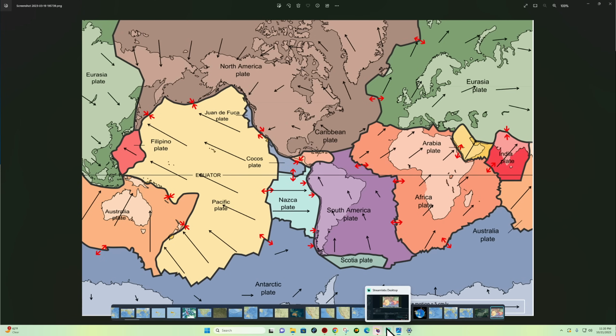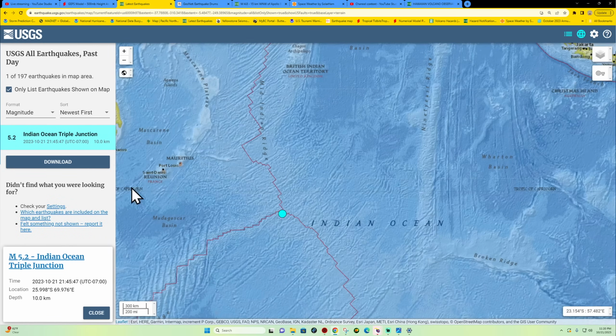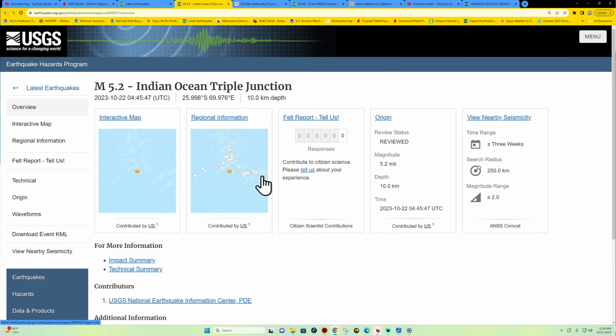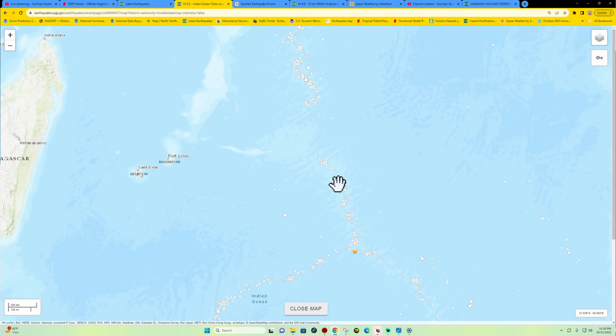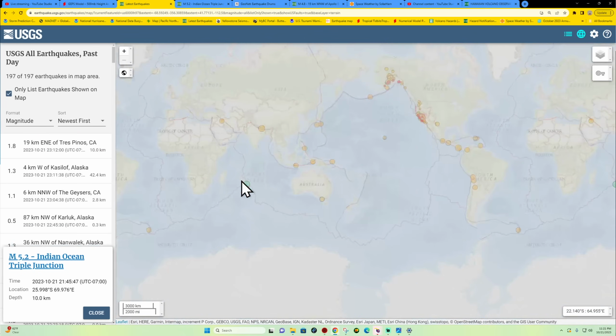A little bit of movement stirring up there in the last couple hours or so. Don't see too much activity out here. On occasion we do, but let's see what we got for historical data. Yeah, it looks like we do on occasion here. Nothing spectacular, but as you can see, plate dynamics here following that plate boundary pretty nicely. All right, let's move on here, see what we got.